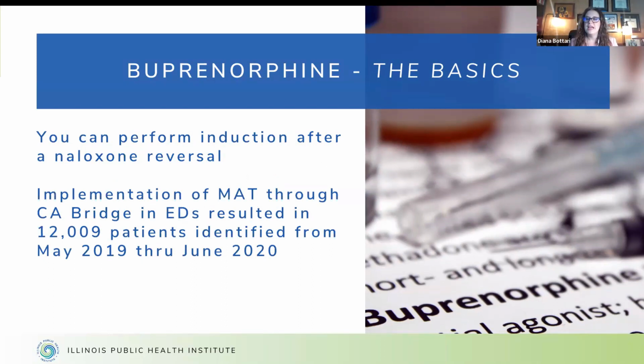Lots of our ERs have trialed this in California Bridge, and we've done the induction after a naloxone reversal with very good success. So please keep that in mind. California Bridge is a wonderful organization in California that really rallied around this opioid epidemic and has done great work and great research that we can all look to.